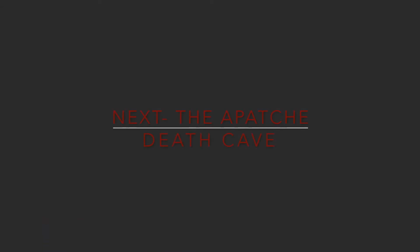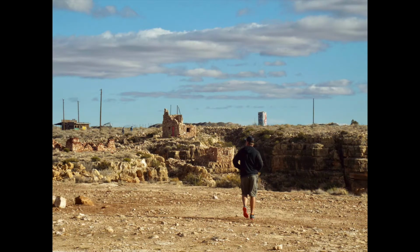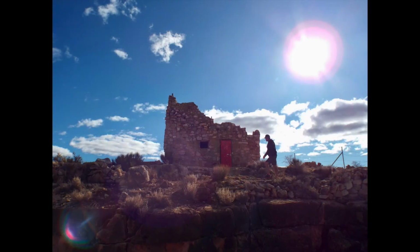Up next, the Apache Death Cave. Seriously, we knew nothing about the Apache Death Cave upon arriving here. We had no knowledge of it. We saw another ruin across the street. We decided to walk up to it.